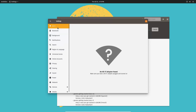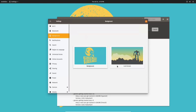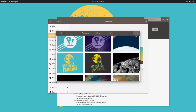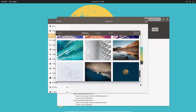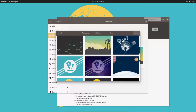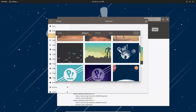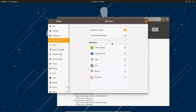All right, inside your settings, there is no Wi-Fi or Bluetooth on this particular computer. We do have some Pop OS specific backgrounds. We have some basic backgrounds as well. So a lot of choices. That's kind of neat. There's a lot of choices, and some of them are novel choices. I kind of like that. Let's go ahead and select that as our wallpaper. That's good. And then we have a lock screen one. Let's do a different one for our lock screen.